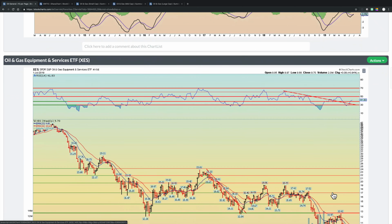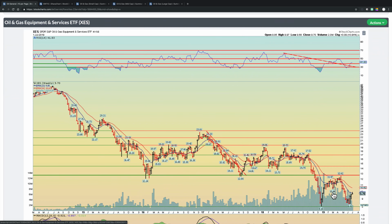XES, oil and gas equipment and services. This particular sector has been absolutely beat down, but notice we did have a double bottom here, and we didn't have the significant oversold condition the second time around. We had a very nice positive divergence, with a double bottom in price but certainly not a double bottom in negative momentum. And now we've closed above that downtrend, and it looks like we're really going to make a push towards that 13 level.